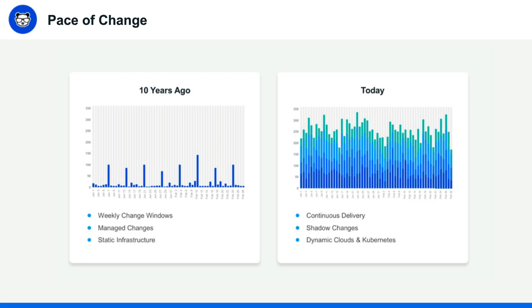Now, if you look at modern environments, where different teams in your organization are now adopting continuous delivery, they're pushing code to production hundreds of times a day, right? In this chart, on peak days, we have around 300 changes. In reality, many of the enterprises we work with say some teams even push code 1,000 times a day into production. So the pace of change is really radically different than what it used to be 10 years ago, due to this adoption of cloud and continuous delivery. And to that, the fact that teams are now more distributed, right?